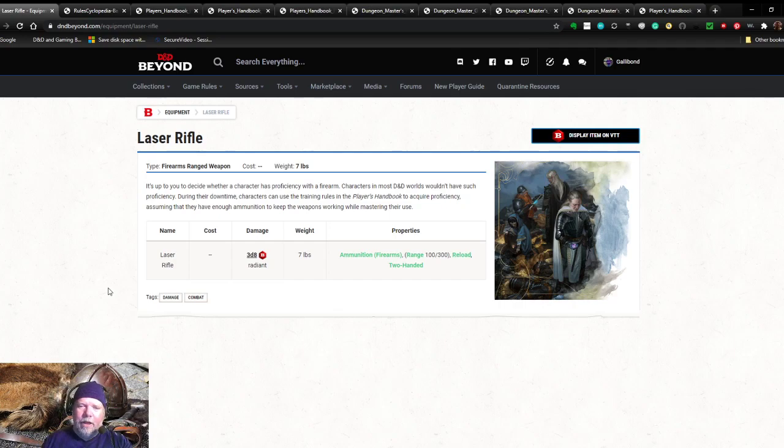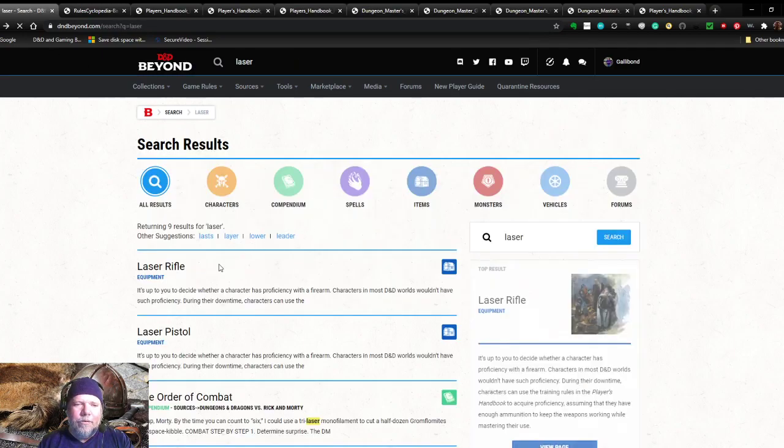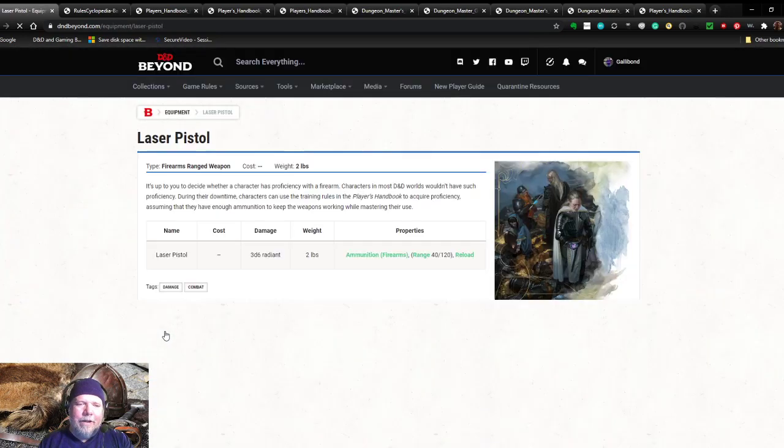So, the laser rifle does radiant damage. That's how they explain it in D&D terms: the laser beam is radiant damage, and it has the ammunition tag. But of course, it doesn't tell you what the ammunition is. So this gives the DM a little bit of leeway on it. Actually, we're going to look at something in a few minutes, and we're going to see if they give us any kind of cues or ideas of what the ammunition would be. So we're going to go ahead and look at the laser pistol now.